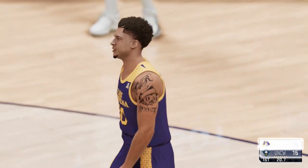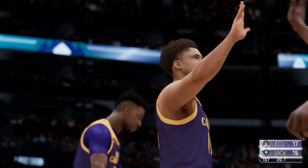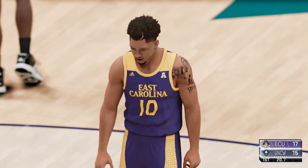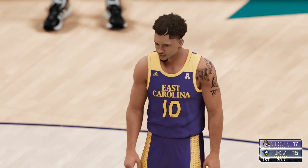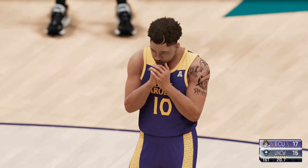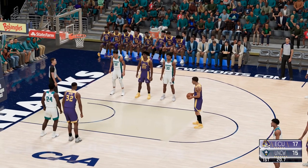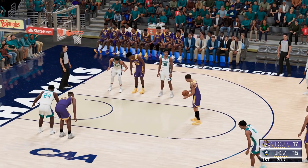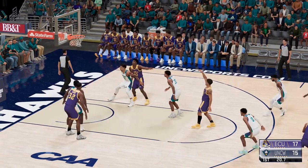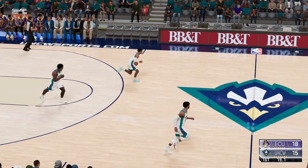Jackson's going to knock down that first free throw, giving ECU a 2-point lead. Jackson hits the second free throw. ECU now up 18-15 with 20 seconds left in the first quarter.